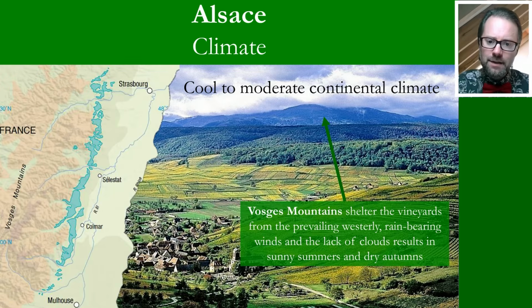And what happens here is all of this weather pattern hits the western side of this mountain and rains, and the cloud cover accumulates and stays there. So on the western side of the mountain, when you are facing towards the rest of France, you'll actually find it being really rainy, around 2,000 millimeters of rain per year. But on this side, where we find the vineyards, it's exceptionally dry with a lack of clouds.